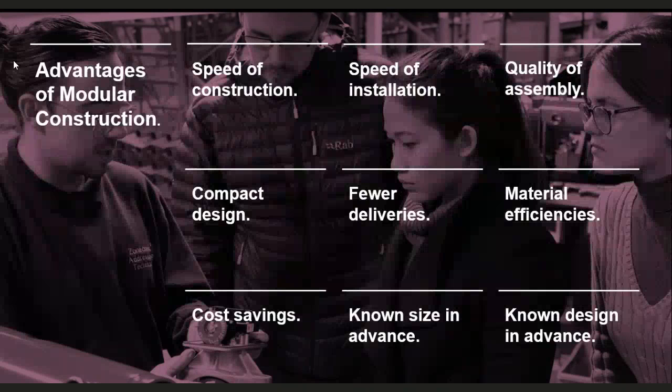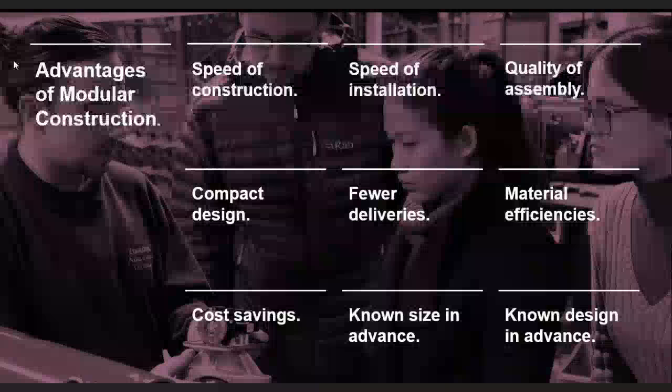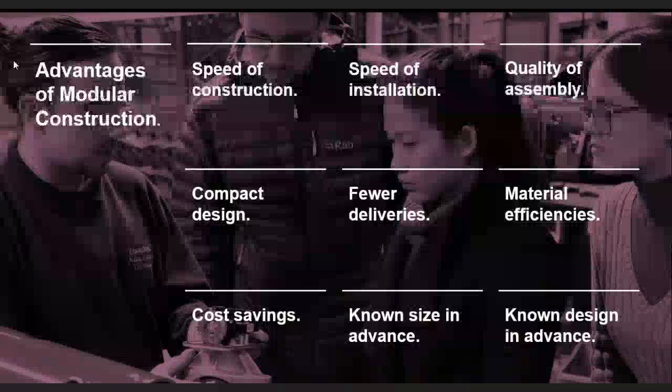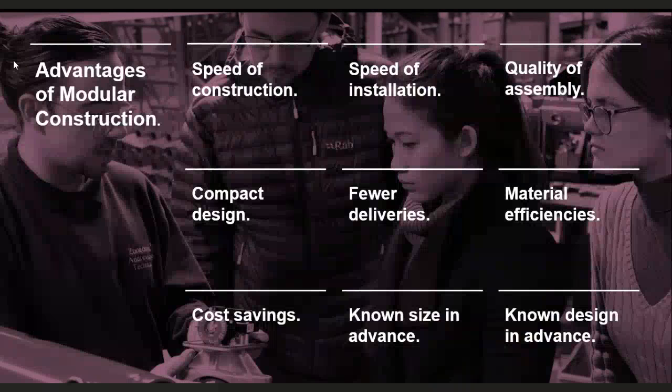A known size in advance, and now that's really helpful for consultants and for architects, again, to plan things out, an efficient design. Again, definitely with the sprinkler industry, consultants, they want to know, how much void space do I need? How much riser space do I need? What are the size of the fire pumps? What are the size of the alarm valves? All of this needs to be calculated to make sure there's enough space when it comes to installation.